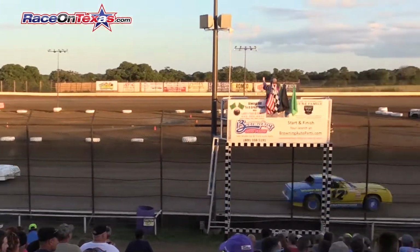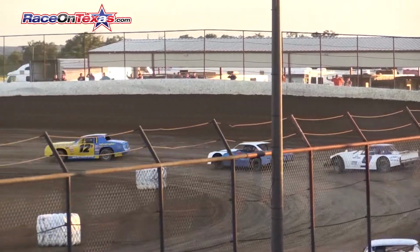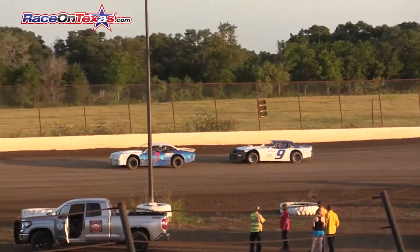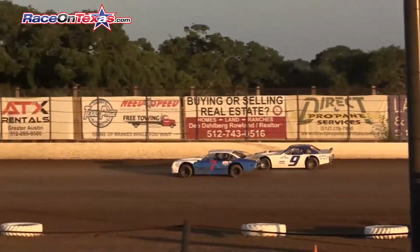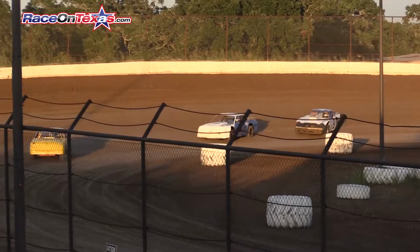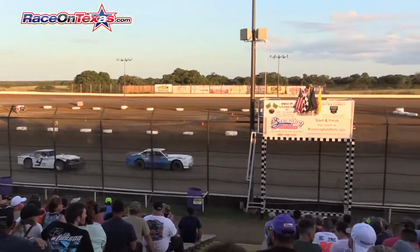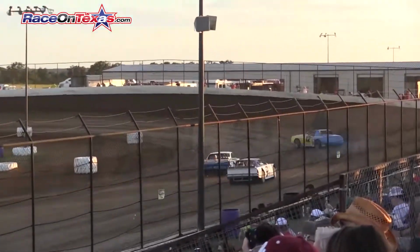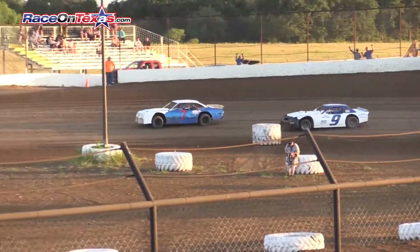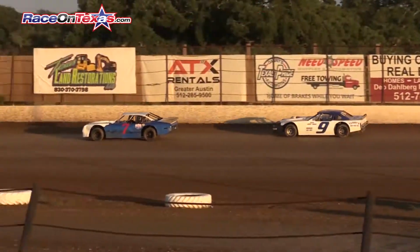Brian Meredith is slowly opening up a gap there. Cross flags, 4 down, 4 to go. Not much of a battle except for 3rd. You got the 7 of Brian Kubiak in the 9, Atomic Girl, really the closest, if any, battle you want to call it on the track right now in your second NeSmith heat race.